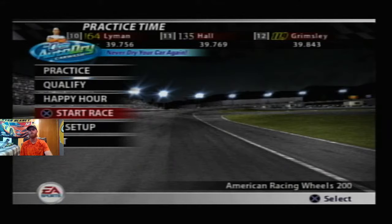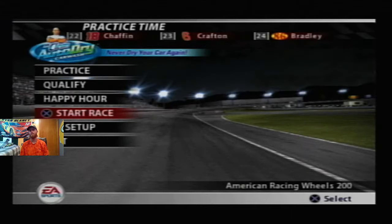Carl Edwards comes in with the points lead over Travis Kvapil, and also coming in after a win in the last race as well. We'll see if Edwards can go back-to-back here today.